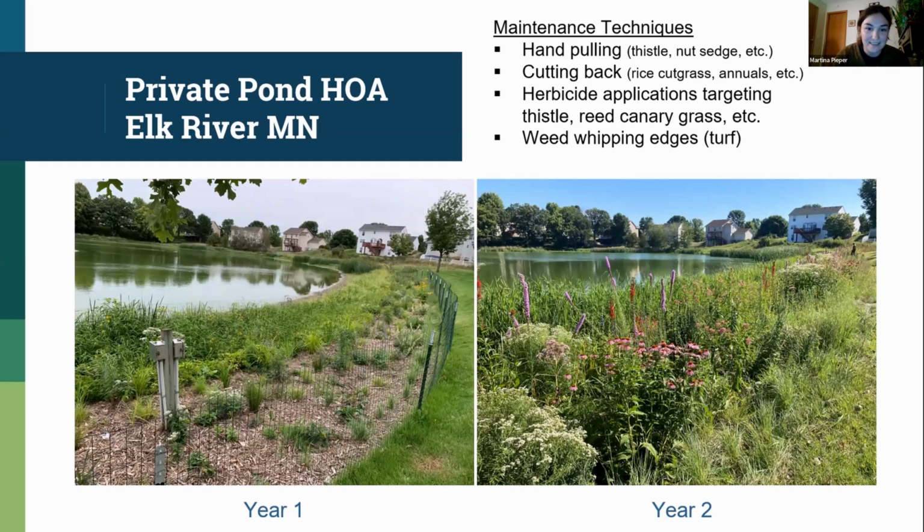So it's usually pushing them down with our feet or things of that nature. And as you can see, this project really took off. In year 2, it just absolutely looks like Candyland to me. It is amazing the amount of blooms that we have in this project. So for this one, we did more hand pulling and cutting back those more aggressive natives. Rice cutgrass, you will become familiar with that one if it is on your sites, as it has very sharp edges and does cut. And again, we use herbicide applications to target those more noxious weeds.